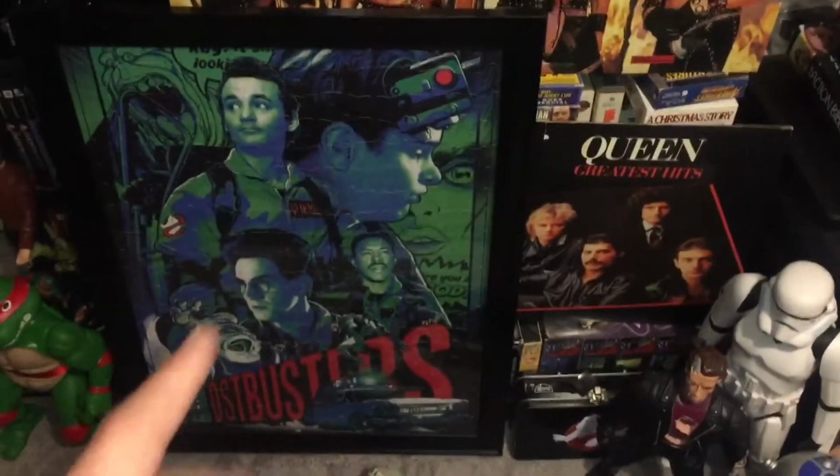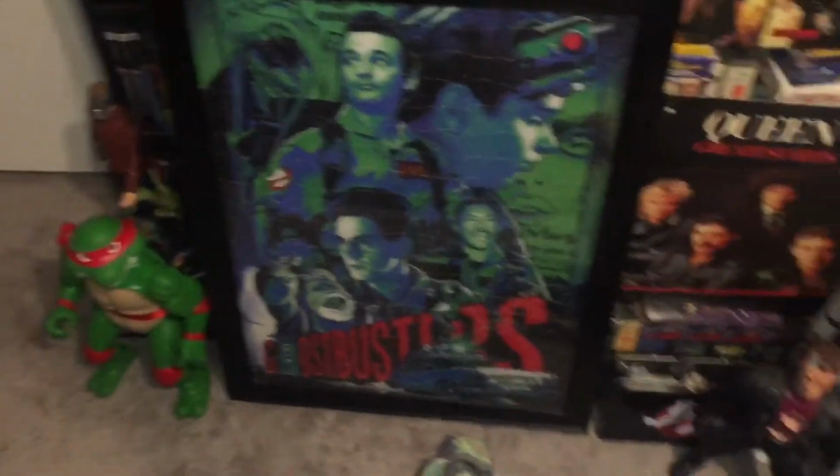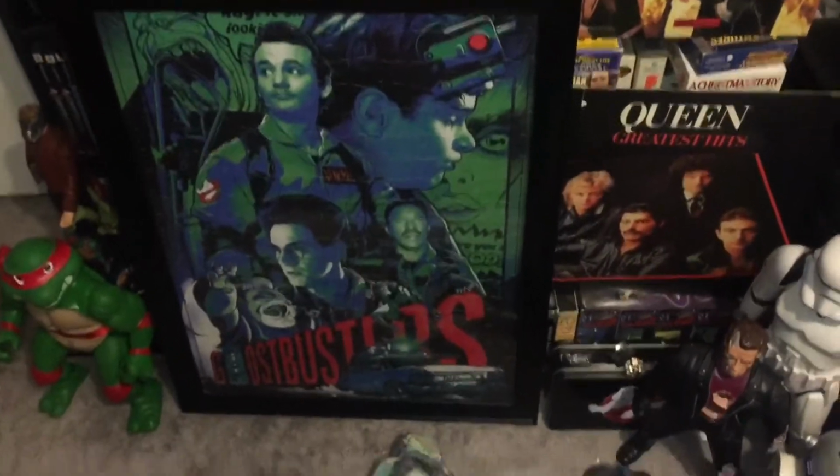And I might rechange it. But here we have my Ghostbusters poster, which I do not believe I had in there previously. So this is like a haul and update video. So we have the Ninja Turtles, and I had all the turtles there for a little while, since I've had them for about a month.